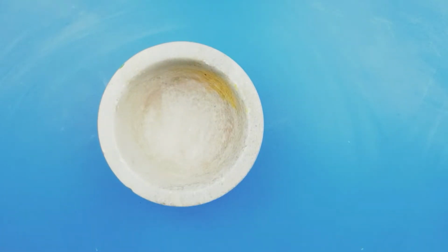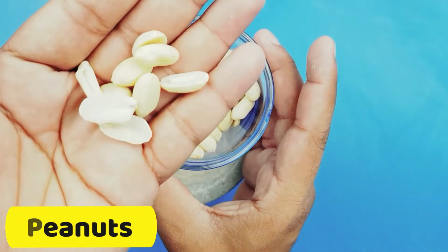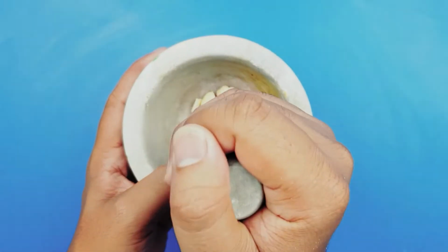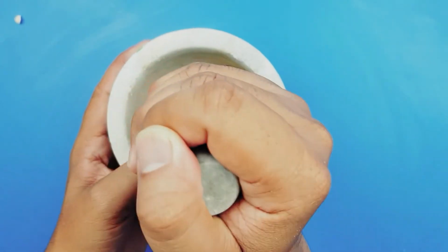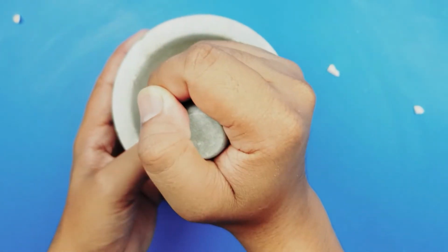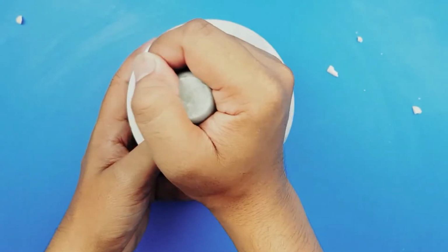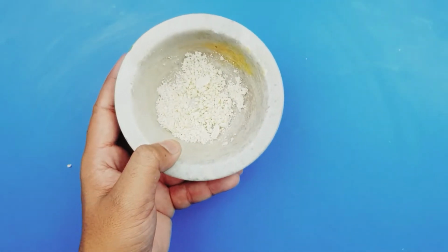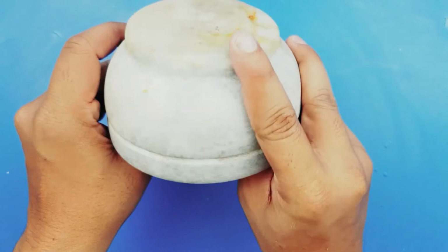So friends, our first ingredient is peanut. Peanut is important, it plays a role in killing the rats from your house. This is a very old way to get rid of rats from your house. We will put some peanuts and crush them very well. After crushing the peanuts, we need a bowl, and we add fresh peanuts in it.